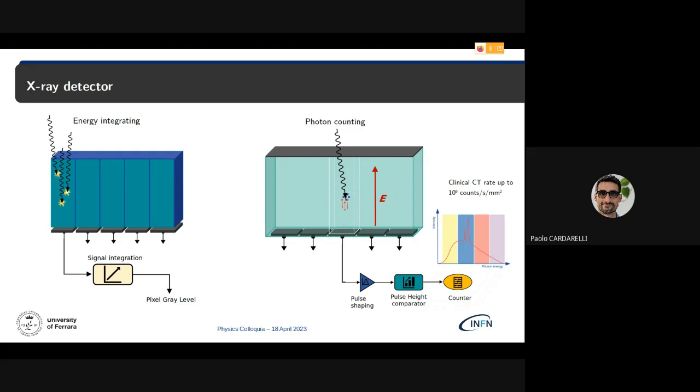Why is this not done routinely? Well, because the rate of photons coming, in particular in CT application but also in common radiography, can be up to 10^9 counts per second per square millimeter. And this kind of rate is very challenging from the technological point of view in order to be able to track this kind of information.